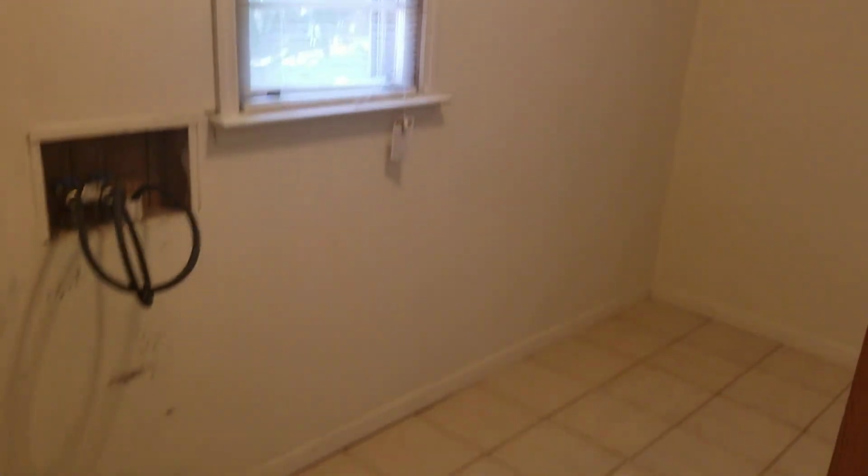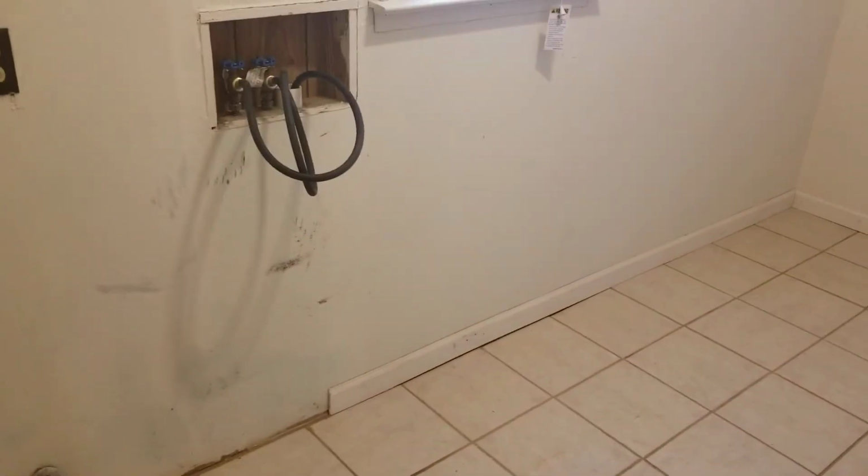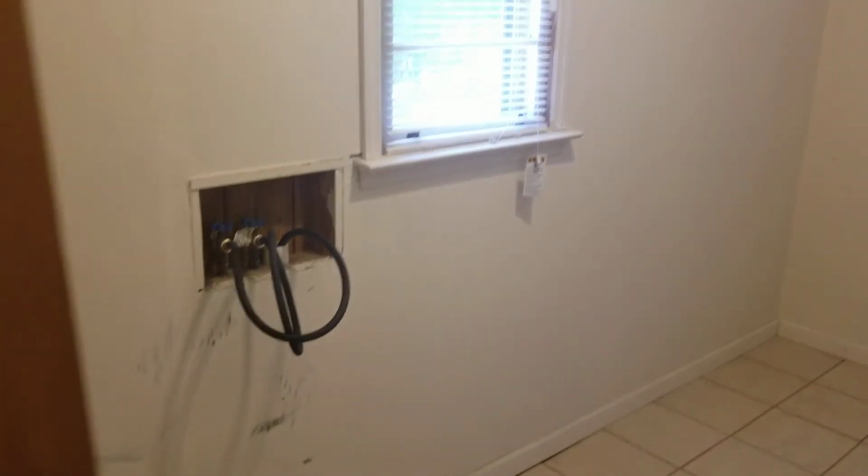This door right here to the left is the laundry room. Pretty good sized laundry room, and you have your washer and dryer connections right here. And also you have your tile flooring in here.